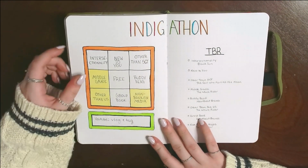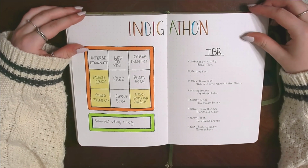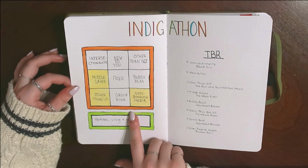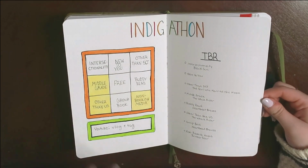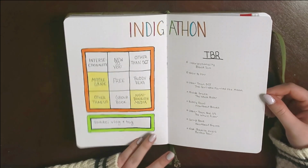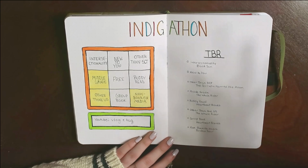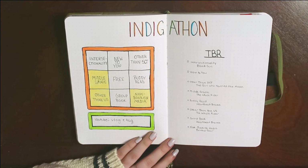And then we have my Indigathon spread. This focuses on Indigenous books, and yeah, so I started this. I technically finished all the prompts, but it felt like cheating by only reading 3 books, so I didn't really finish filling them in. But I also got sidetracked for the rest of the month and then never finished, so yeah, you can see a common theme with my, what are they called? Readathons.